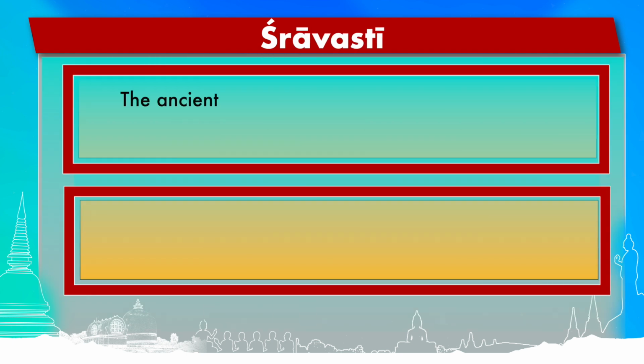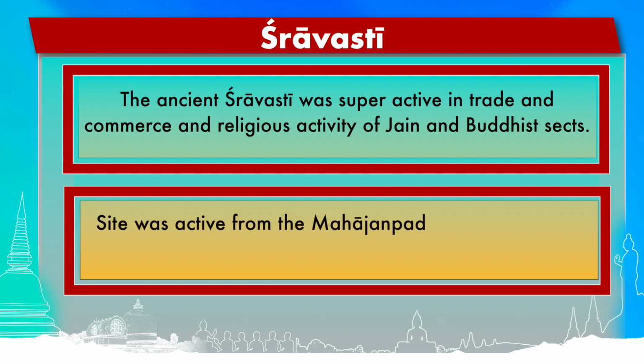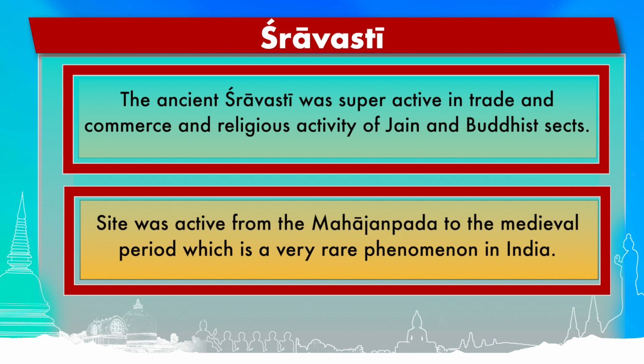The above description aptly focuses on the significance of Shravasti and its role in the flourishing and development of Buddhism in ancient India. The structural remains and archaeological discoveries suggest that the site was active from the Mahajanapada to the medieval period, which is a very rare phenomenon in India. The archaeological records of Shravasti demonstrate significant history, marvelous architecture and beautiful sculptures, art and antiquarian remains. The affluence of the site was witnessed in the archaeological excavation, substantiating the literary texts, particularly Jain and Buddhist.